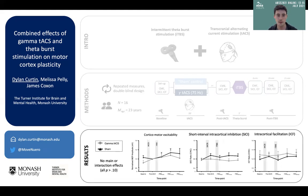So onto our results. And here I'm showing 3 graphs related to each of our 3 TMS measures. And just to briefly orient you, on the x-axis of each graph are the various time points, and on the y-axis is the size of the mean response, or for SICI and ICF, the ratio response. And the 2 lines in each graph show the conditions. So gamma tACS is shown in gray and the sham is shown in black.